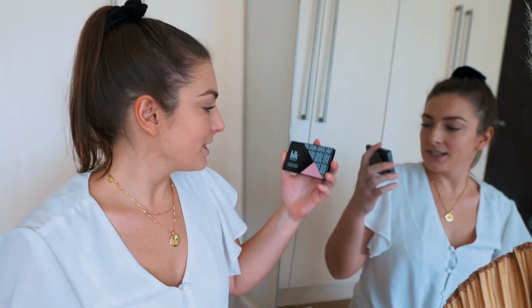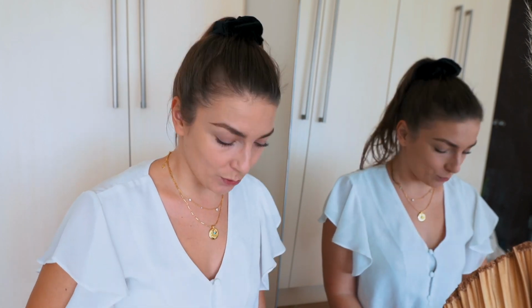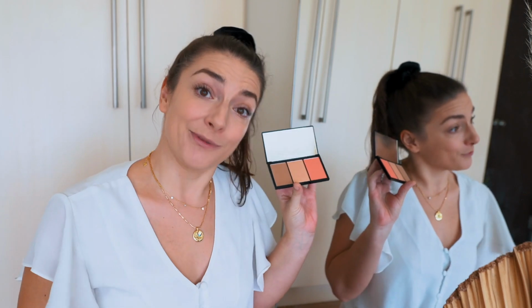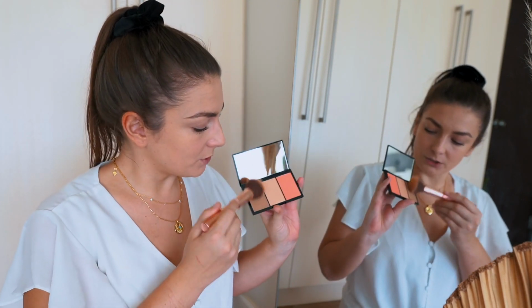Okay, the next one is the contour, blush and highlight palette. As mentioned, I'm not a huge fan of contouring. I just don't want to change my face. I love my face features. I want to highlight the things that I think are very pretty on my face, but I don't want to change too much. Of course, you can use the darker color to kind of contour if you feel like it. No judgment here. It's just my personal taste. I like it very natural, so I'm just going to see how it looks.